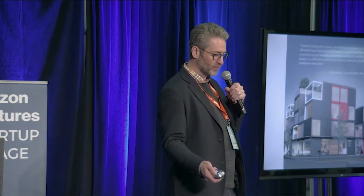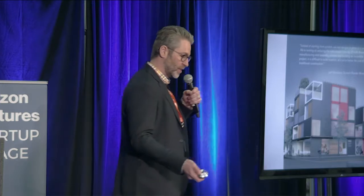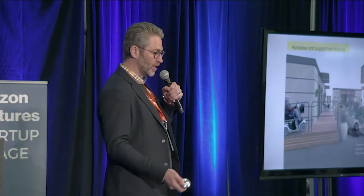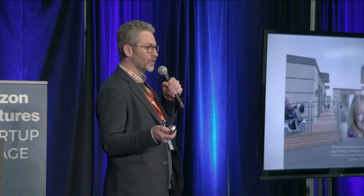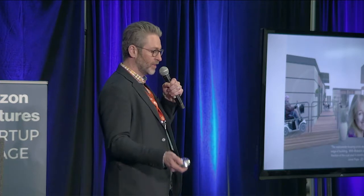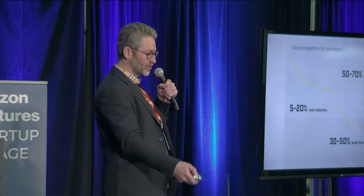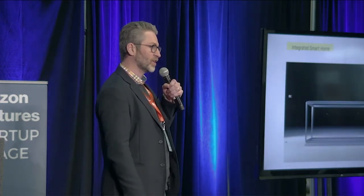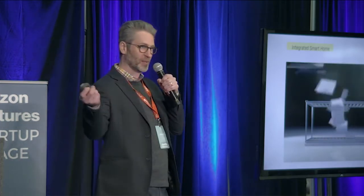There's a multifamily project we're doing in Utah, where we'll be able to reduce the project time by a third. We're working with a nonprofit in Seattle who's building homeless and supportive housing. It basically gives them options that they otherwise don't have. It's an entirely new building format, and we can reduce the design time by 50 to 70 percent, with a massive reduction in cost and a big build time reduction. And this is just an animation that closes out the pitch and shows what the whole thing looks like when it comes together.